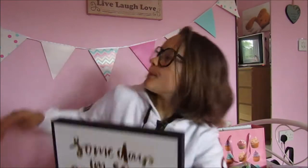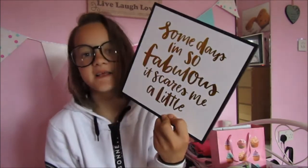The third thing is a little poster thing, which I'm going to put on this wall here. It says, "Some days I'm so fabulous it scares me a little," and I'm going to link down below my friend Hope AD's channel because I got her this for her birthday. There was one that I think said, "The world is a movie and you're the star of it," but I just think this one is really well fitting, and I love the black border and then the white and then the sparkle on my... I can't talk, I'm that excited. I just think it looks really, really pretty, and it's just a nice quote, so I really like that one.